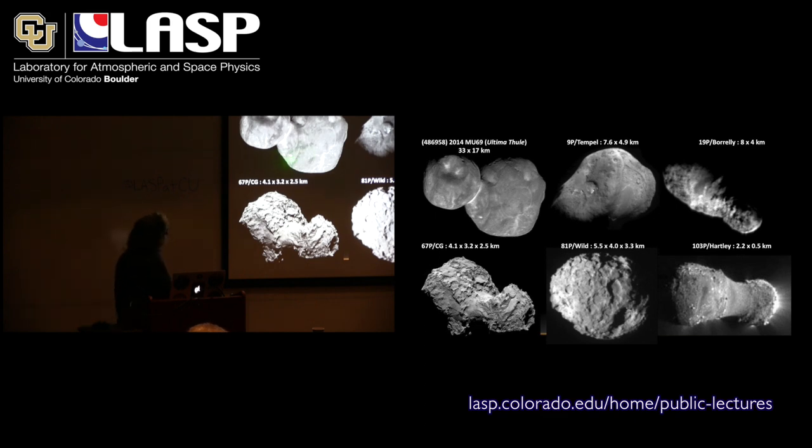Now, there is some question that these pieces and this sort of round feature suggest that these are the snowballs that formed and came together. You can sort of imagine this was a bunch of chunks that were stuck together. But why do we end up with this object having far fewer impact craters than the other ones?